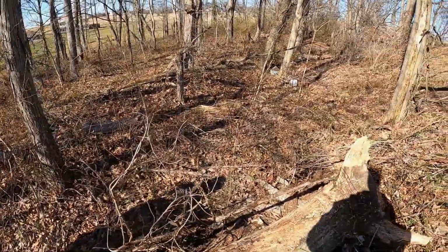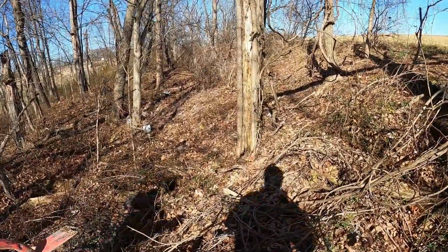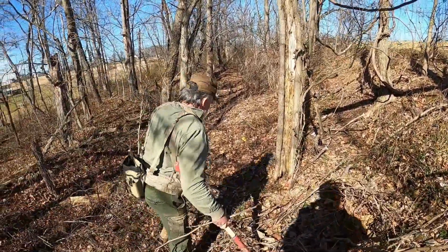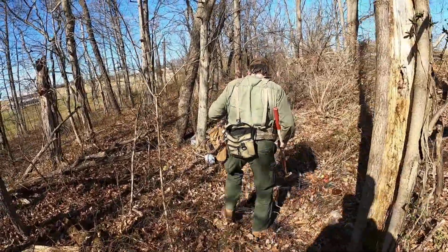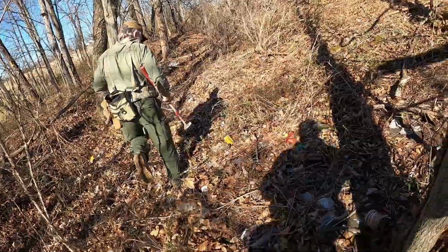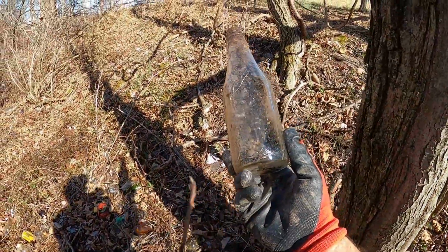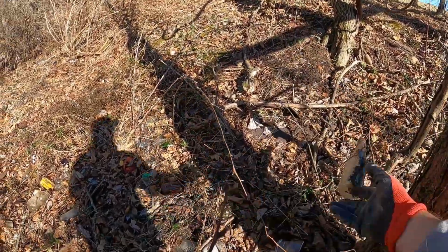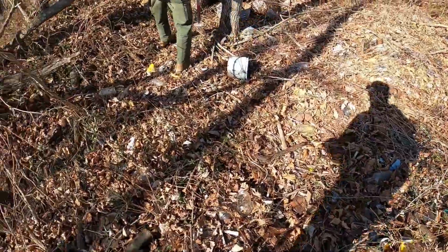So this is your little dump? Yeah, it runs pretty far down actually. There's thorns everywhere though. Be careful. Just see what's in here. There's a bottle. That's an old ketchup bottle there, probably Heinz 57. See a lot of those. There's some of the blue. There's the bones I've seen.